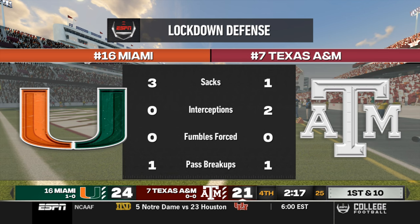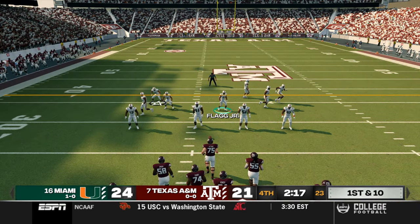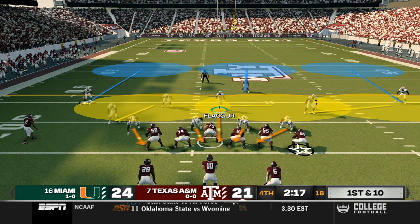Miami's been on fire here in the fourth quarter. They could have used some of this in the first three. Yeah, where was this in the first half? It would have given them a chance to be able to win this game and pull away. Now, they got to hope they can make a play late to win it. You know this is a real crucial time in the game. It could still go either way.